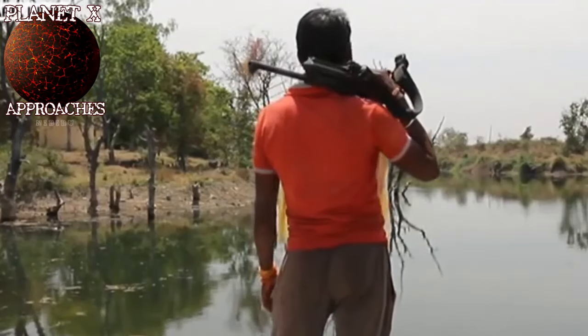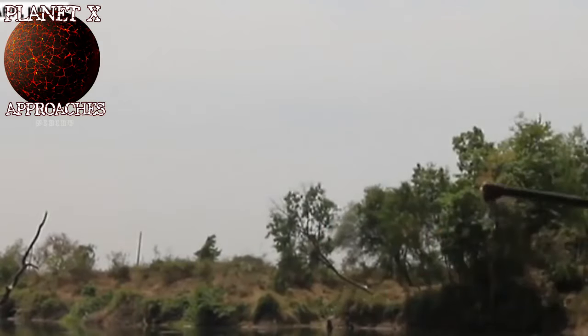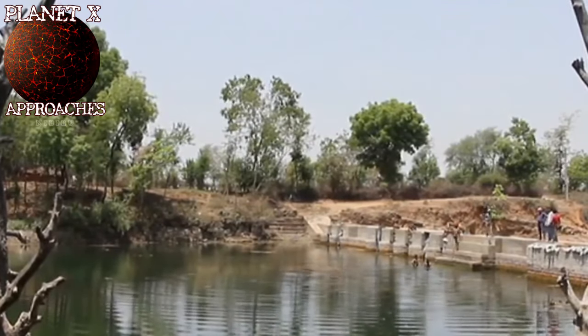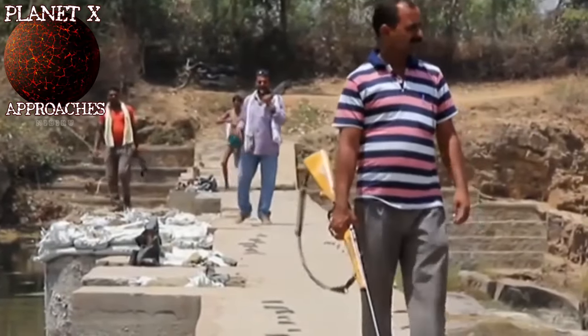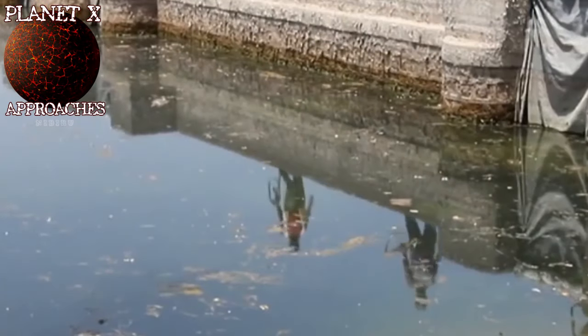Water is now so precious in Madhya Pradesh that it's protected by armed guards. This reservoir is the main source of drinking water for thousands in the central Indian state, and to stop local farmers dipping in their buckets and stealing from it, it's now patrolled 24 hours a day.